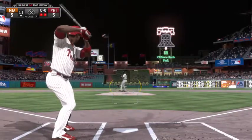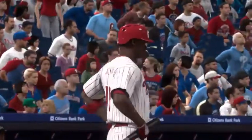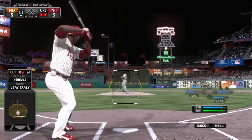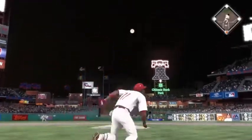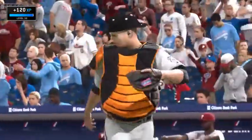Austin Jackson will look for his third hit of the ball game now. Swinging, a ball chopped foul down the left side. Swinging, a ball hit softly on the ground. On to first, and that'll mean a 12th inning is in order.